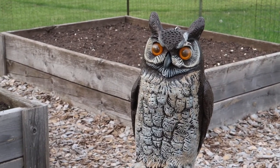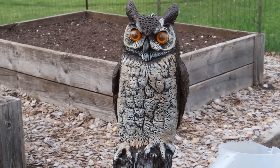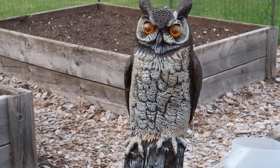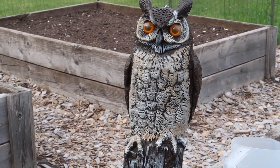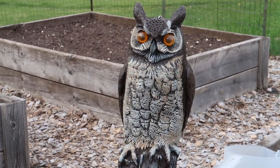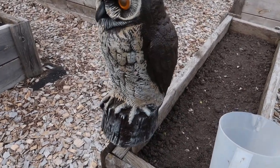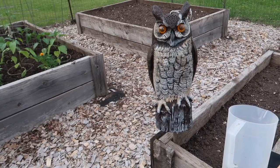But it does help. So if you have problems with swallows or anything else, try getting a, I don't know, it was $5 or something, $7 plastic owl from Walmart. And so I just have them sitting on a pole. So that helps to keep the birds out of the garden.